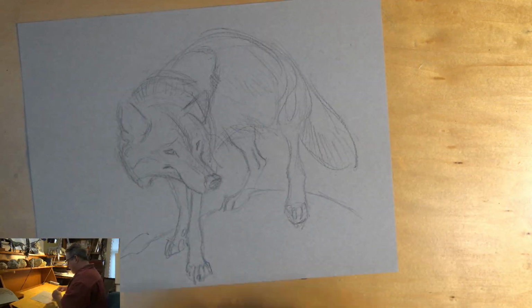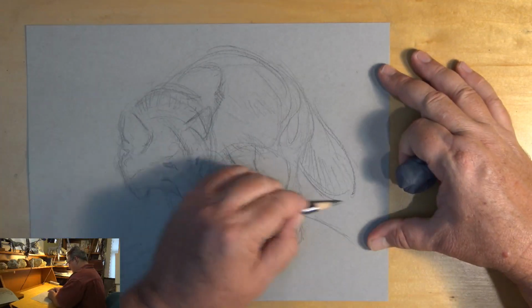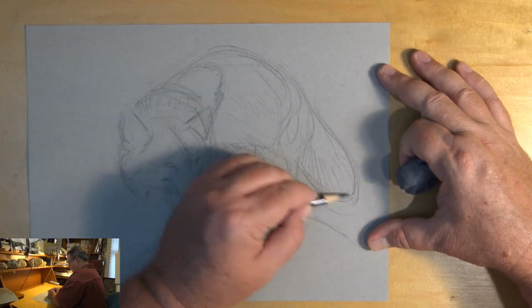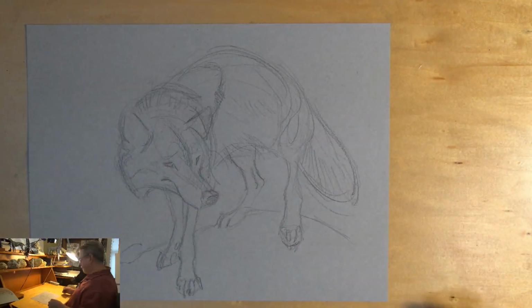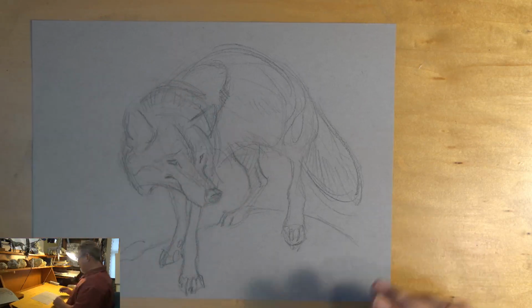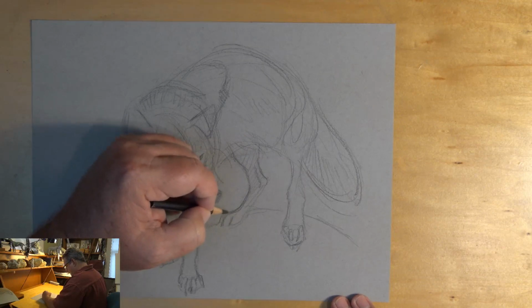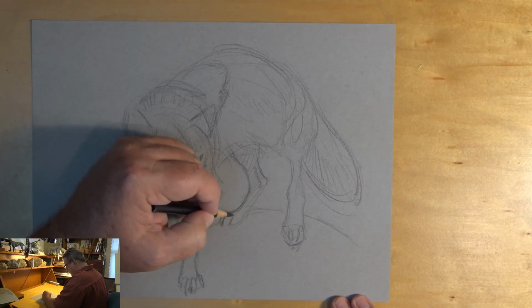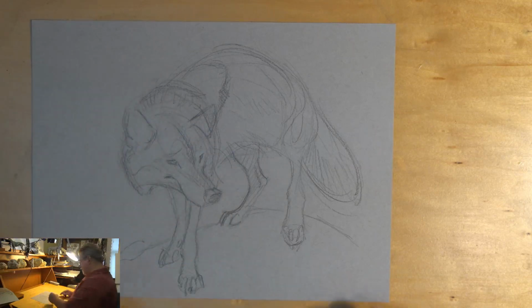Yeah, just a little. Want to get a little fluidity. Have you sharpened your pencils with a knife? Yeah, with a knife. When I'm sitting here drawing, I've got a pencil sharpener.